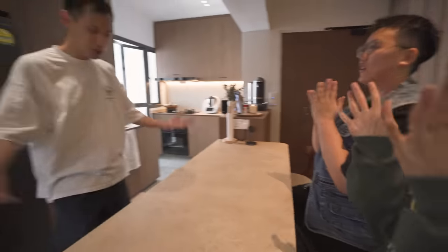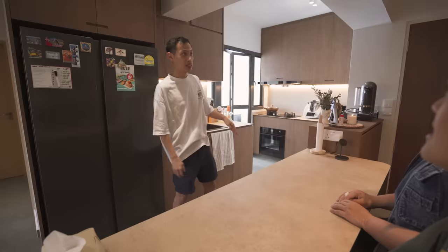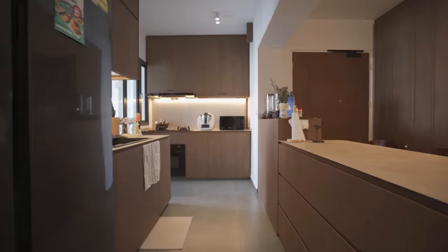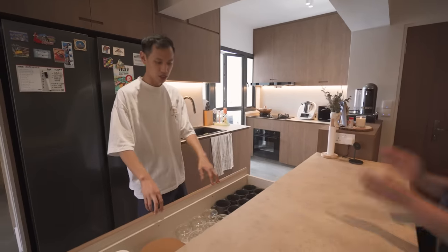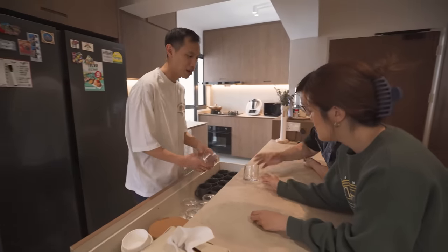Alright, so now I want to show you guys the kitchen. Initially the kitchen was actually really small. It ended like here. So what we did was that we wanted this peninsula and bar counter to extend this whole area. Now all of this is kitchen space, it's eating space, and it's also a drawer. I can make you a drink, this is a bar.